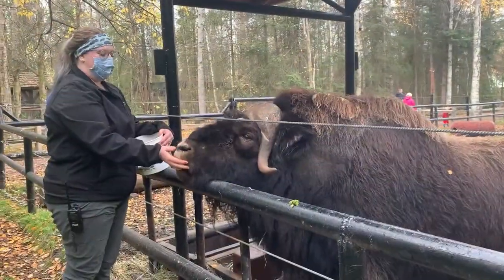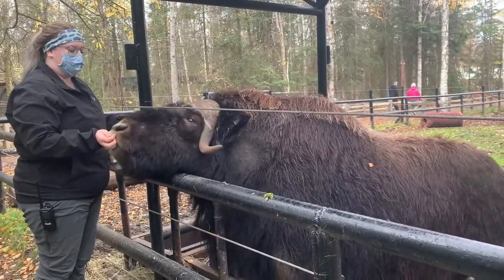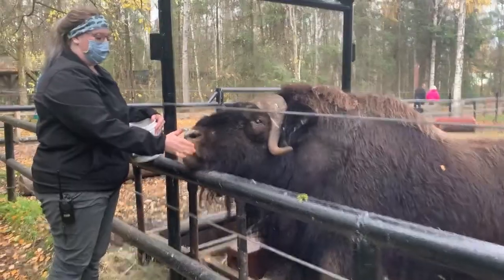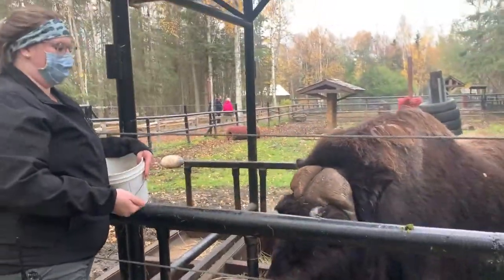Some hoofed animals travel alone, or they travel in herds. Does the musk ox travel in herds, or is it more of a solitary animal? Musk ox are definitely herd animals. They have a very large herd most times, and they are very, very herd-centric animals for sure.